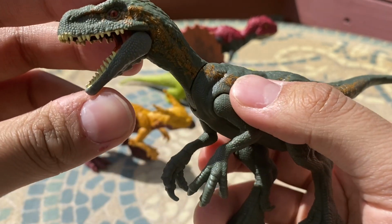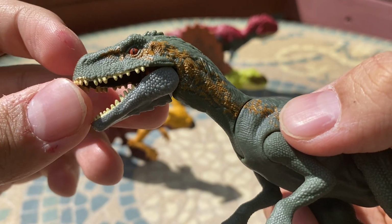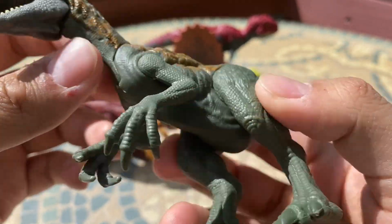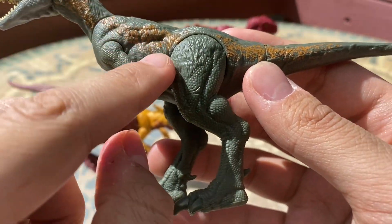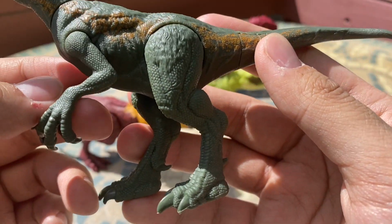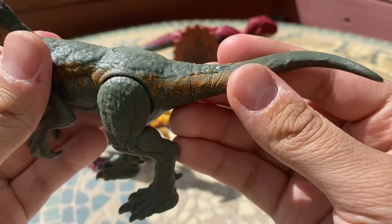And you got the tongue sculpted in there, the nostrils nicely sculpted, the eyes look really cool. Here you got the neck area. The entire body is filled with these really nice scales all over the legs, the feet, the arms, hands, even to the tail.